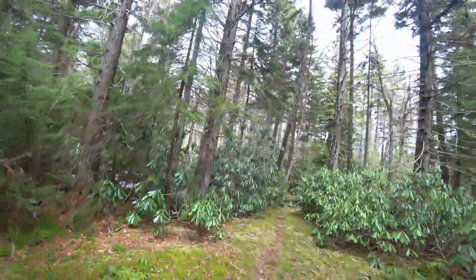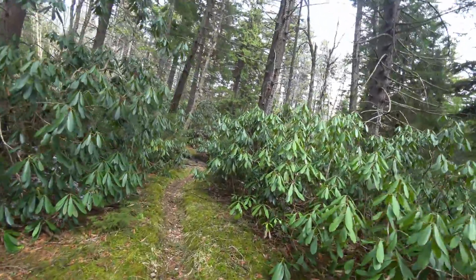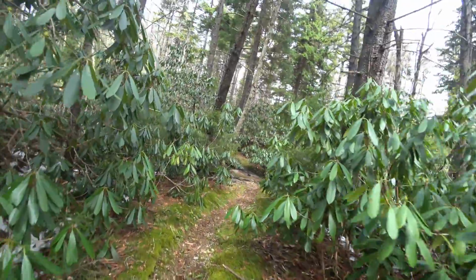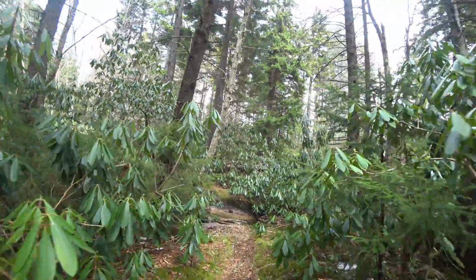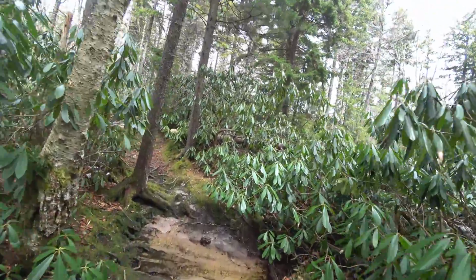So if we stay at this height, we're at 4,100 feet. I don't know that there's a lot of climb left, because I think we started right around 4,000 feet. So I'm kind of excited about that.